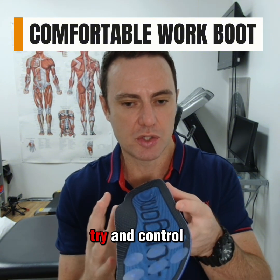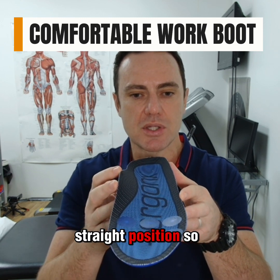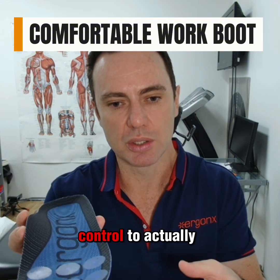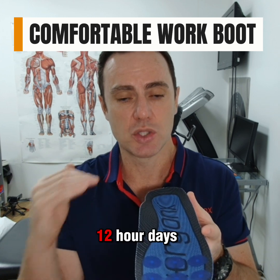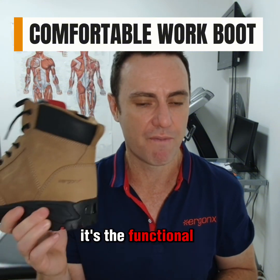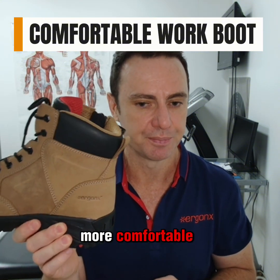because when our feet roll in and flatten out, generally our feet work harder to try and control this, because our body wants to get our foot back into a nice straight position so we can walk off that foot. What the foot will actually do is it takes muscle control to do that, and then the muscles eventually get fatigued when we start to work 10, 12-hour days, day after day after day. So they are really the functional features that will help to make your work boot more comfortable.